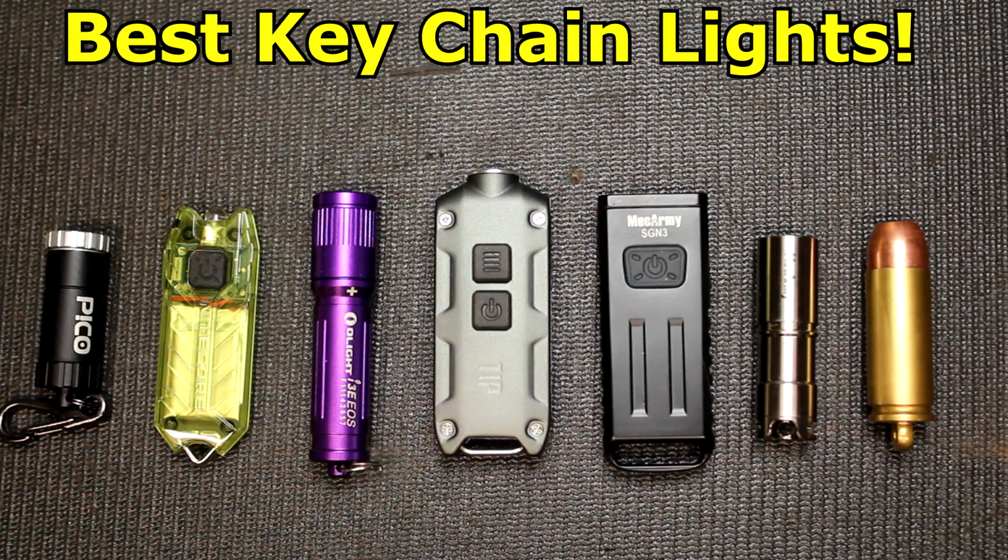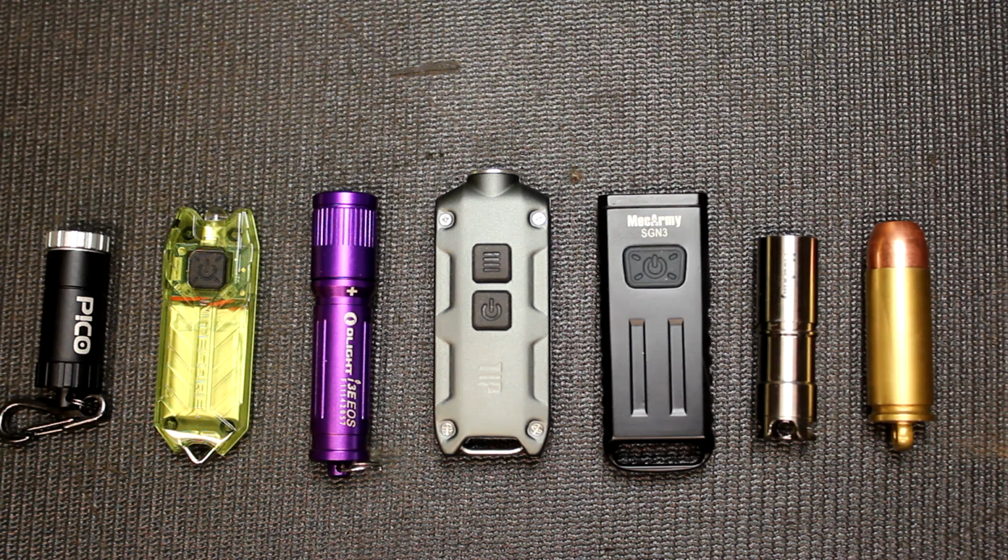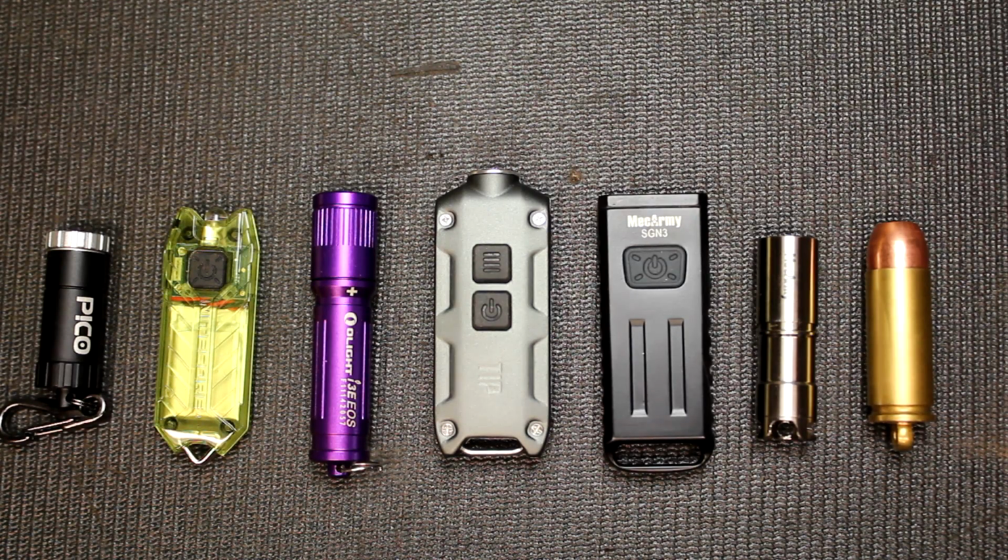As I always say, light is your number one security tool. You use light for security more than any other tool, and of course that includes the firearm. Having a small, very portable light means that you're going to have that light available, whereas you may not have something a little larger on hand. Something you can keep with you.